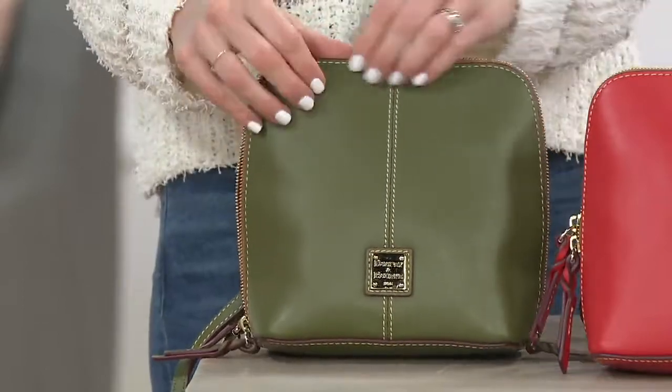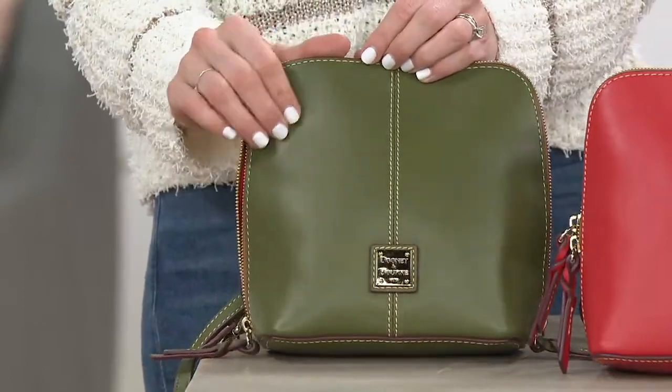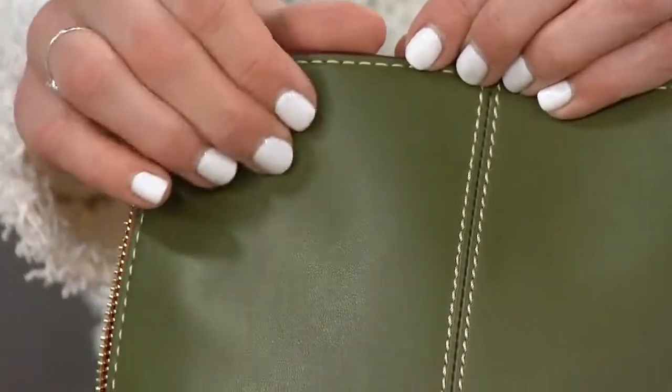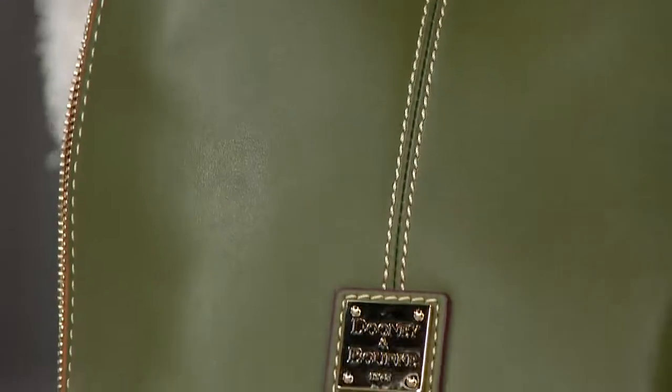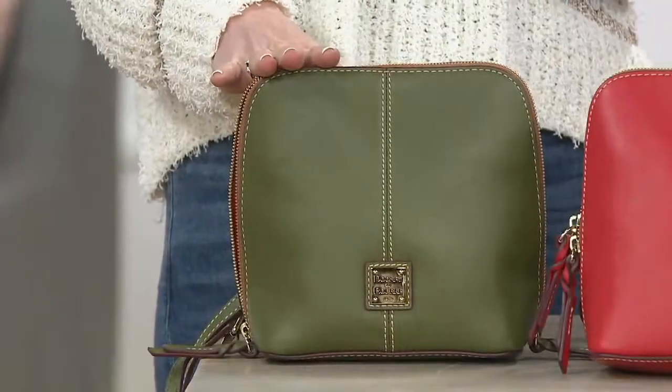And plus, with the smooth leather, you know you're getting completely flawless leather because it has to be. Otherwise, you would see any little blemish, any little scratch, anything. So you see what you get, and it stays like that.